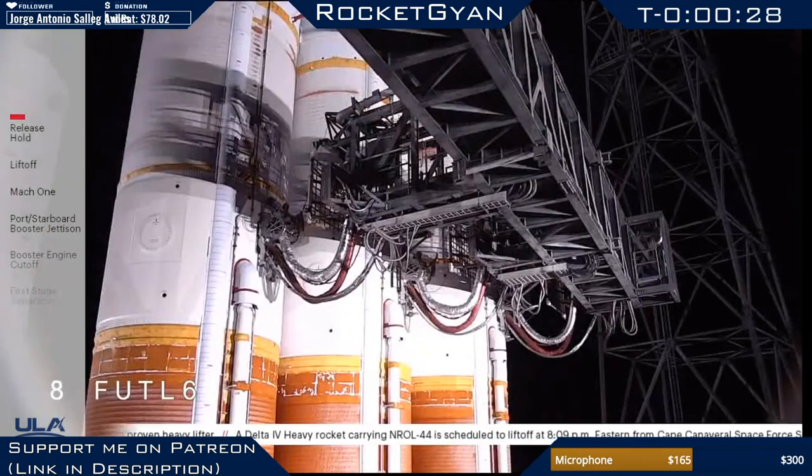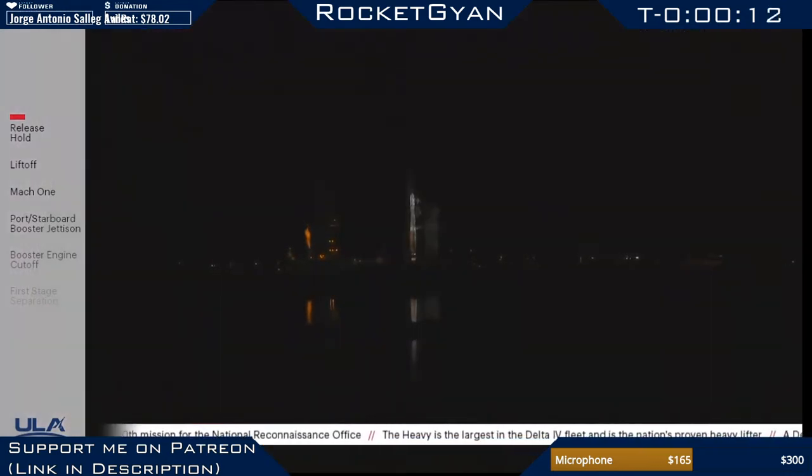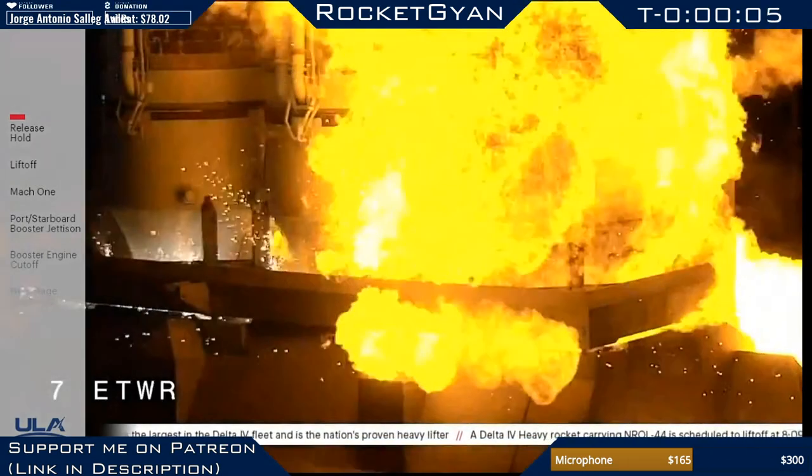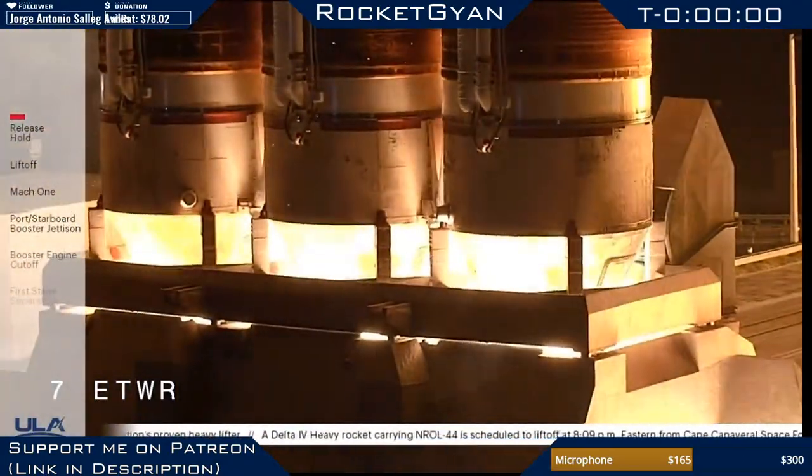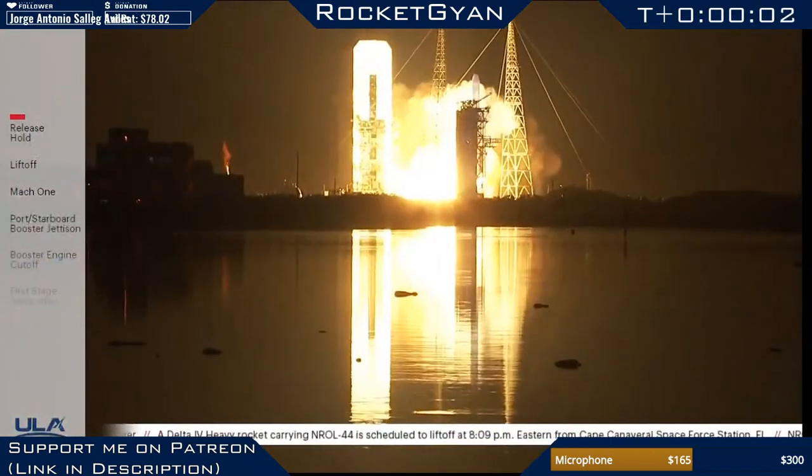30 seconds. Status check. Go Delta. Go NROL-44. We are go for the launch, T-minus 20 seconds now. ROFIs shouldn't be ignited now, T-minus 15. ROFI ignition. ROFIs have been ignited. T-minus 10, 9, 8, 7, fireball. 6, 5, main engine ignition, 3, 2, 1, and 0, liftoff, liftoff.